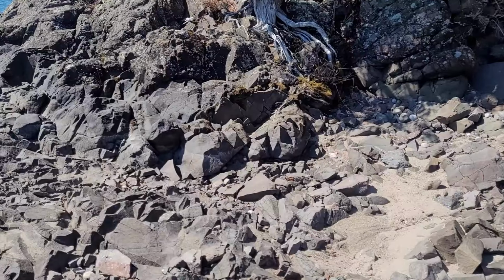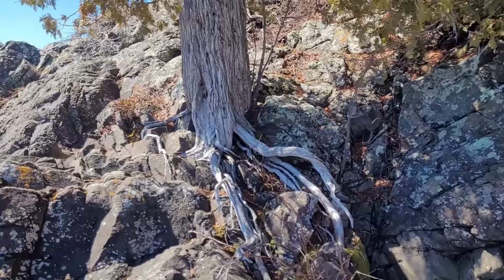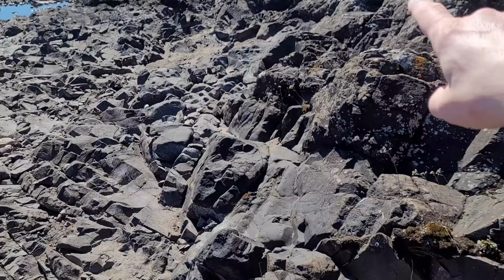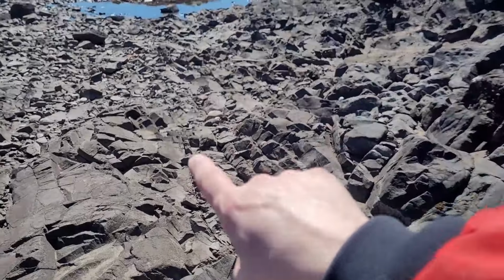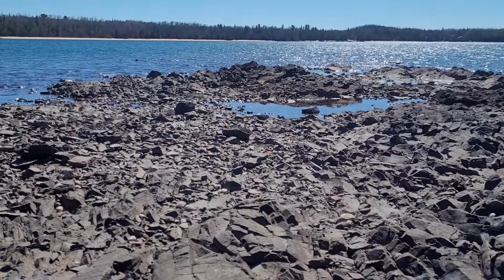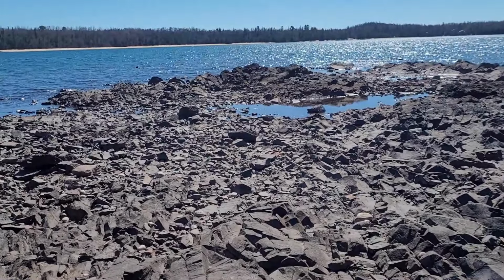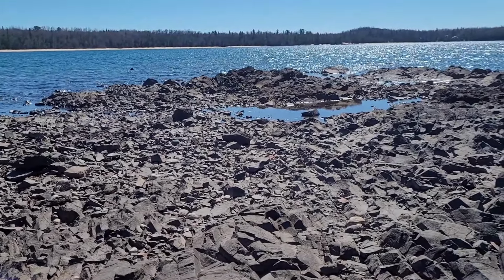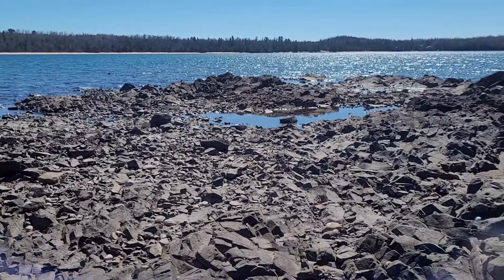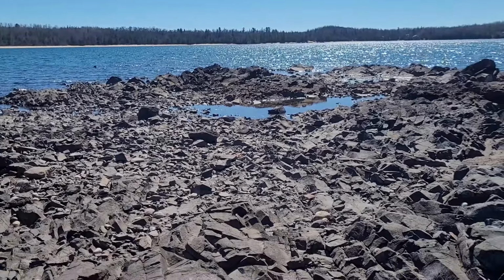So this tree, we had to climb around on these rocks to get away from the water because the water was like right here. Now look how far it is out. Holy cow. We were out here maybe a month ago and it wasn't this bad. So it's gotten worse, to me anyway. So let's see if we can find some agates. That would be awesome.